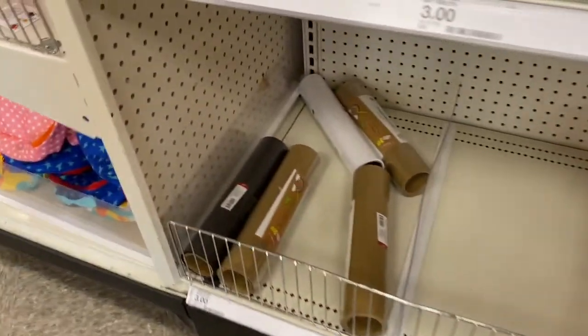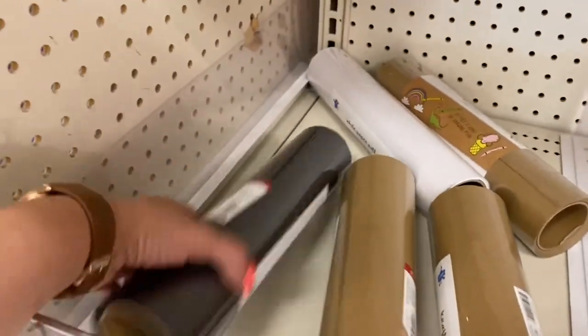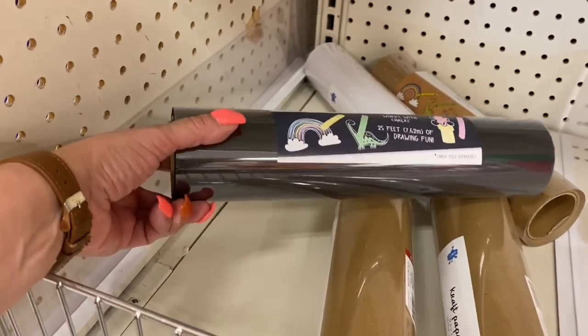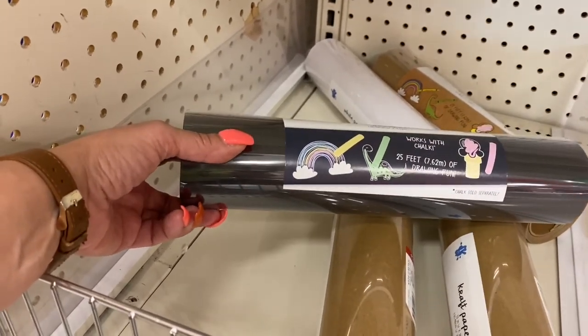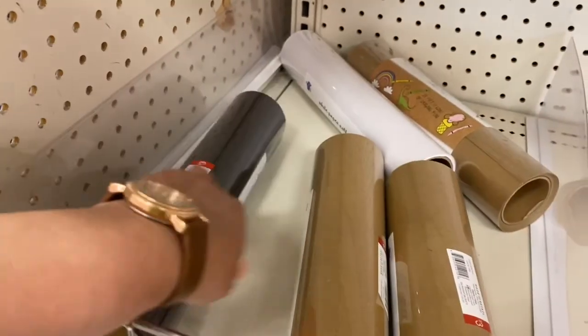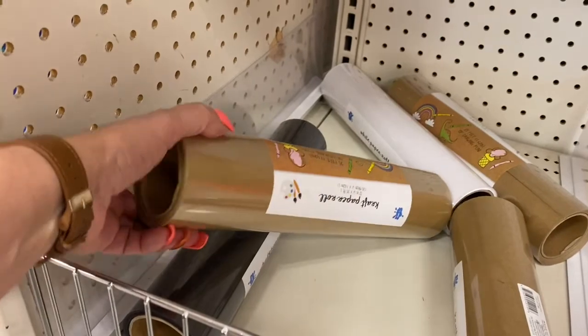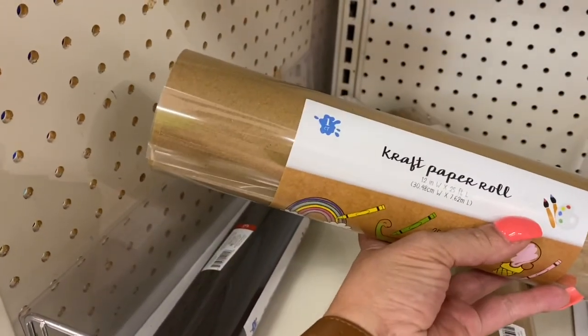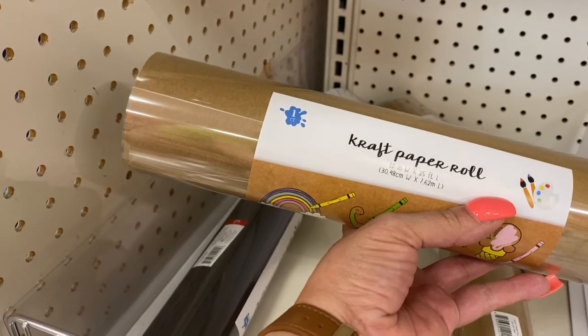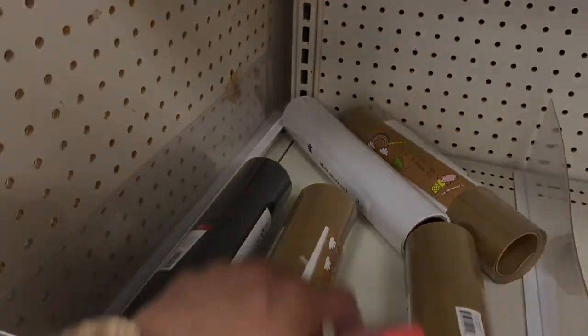Okay, and then you have this down here. Let's see what this is. So this is chalkboard paper roll for $3. So let's see. How long is this? 25 feet. Guys, I think this is a good buy. And here you have this kind of paper. This is the craft paper roll. This is also 25 feet. That's pretty neat, guys.